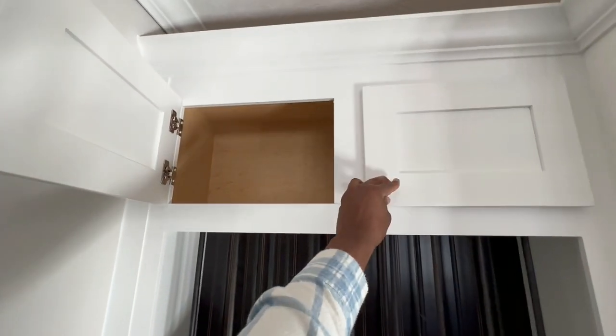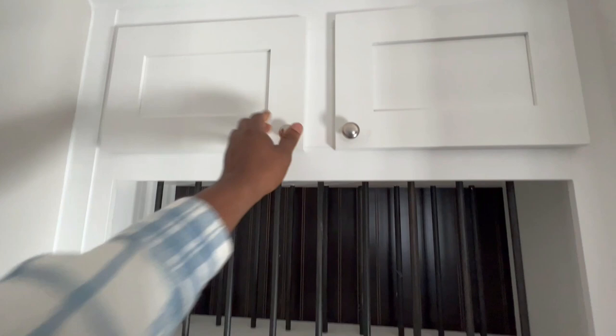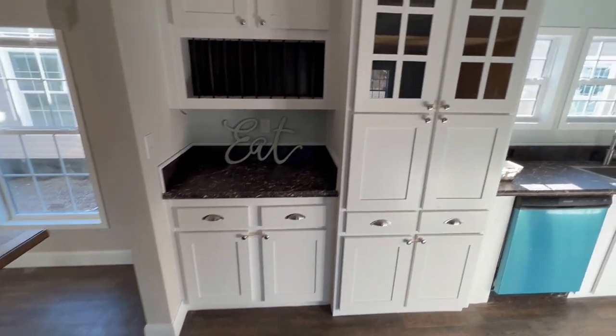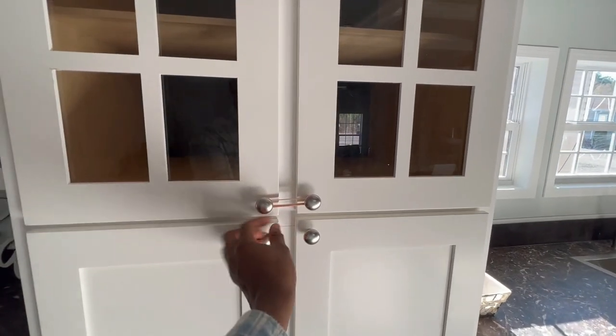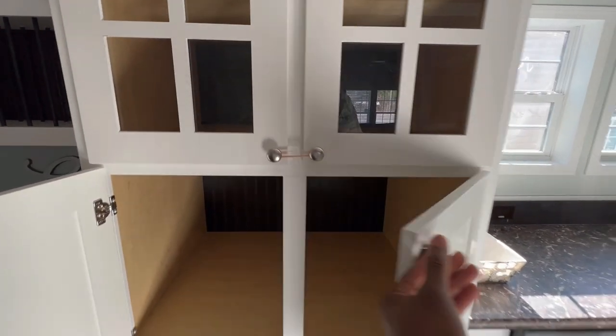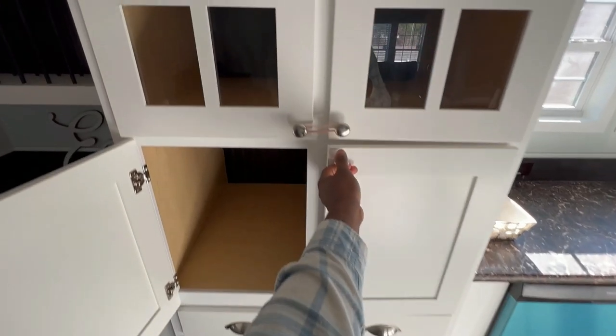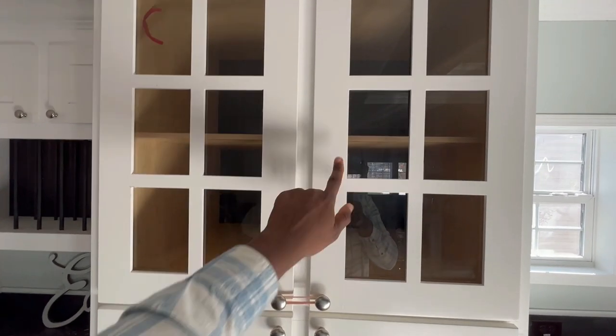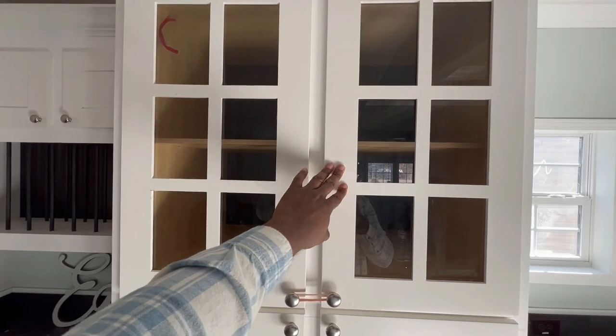You got cabinet space up there. Of course, you got cabinet and counter space right here. Get y'all a sample. I really love these glass inserts right here that they would have for these cabinets. That gives it a very custom look.